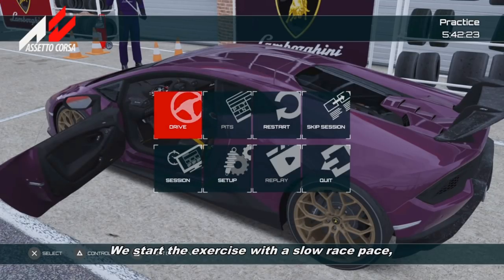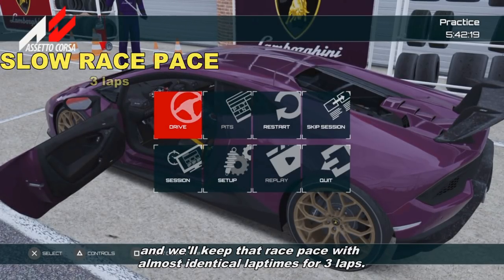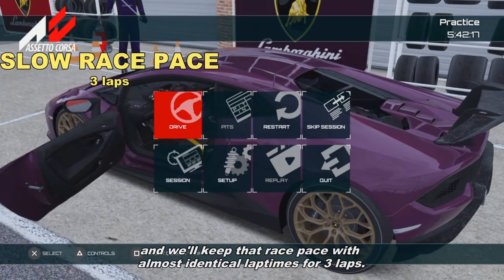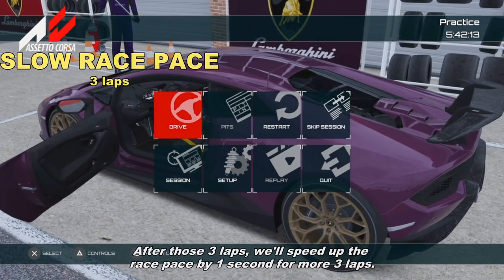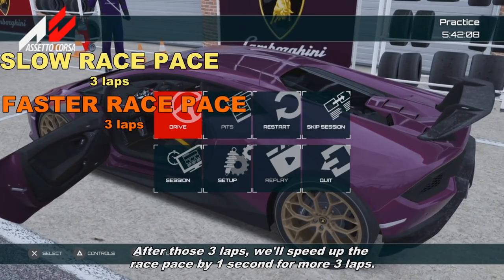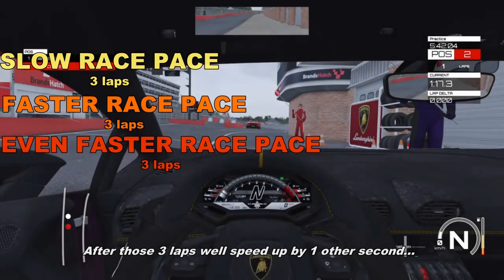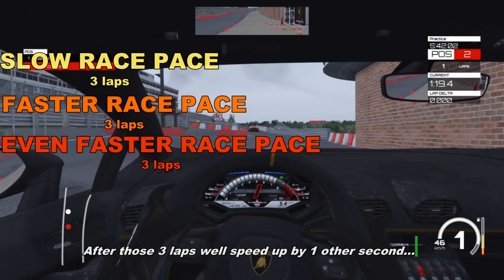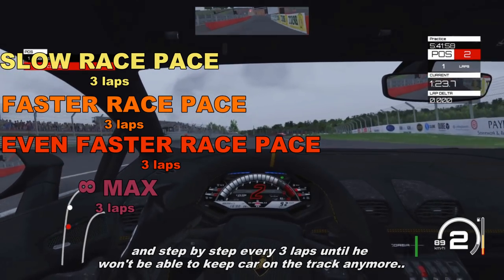We start the exercise with a slow race pace, and we'll keep that race pace with almost identical lap times for 3 laps. After those 3 laps, we'll speed up the race pace by 1 second for 3 more laps. After those, we speed up by another second, and step by step every 3 laps until he won't be able to keep the car on the track anymore.